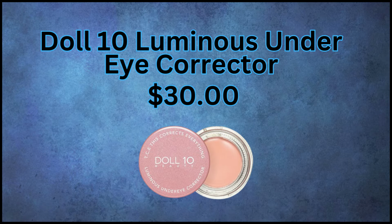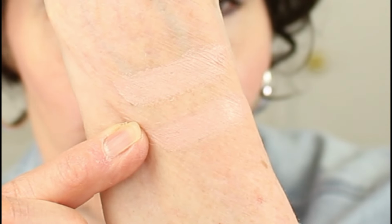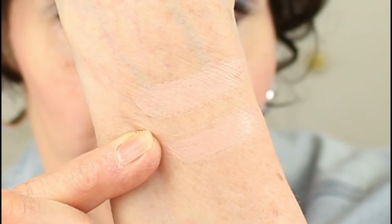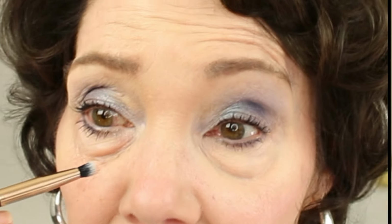The other high-end under eye brightening product is from the clean beauty brand Doll 10. This one definitely has the pink cast to it. Now this is really interesting because the Doll 10 product, which is the one that's next to my finger, is almost exactly the same color as the Becca product, and the Becca product is right above it. And again, I'll use a brush to dab this one in.